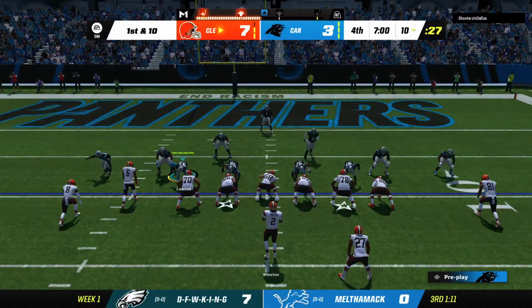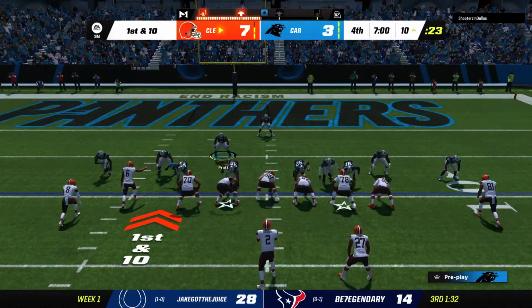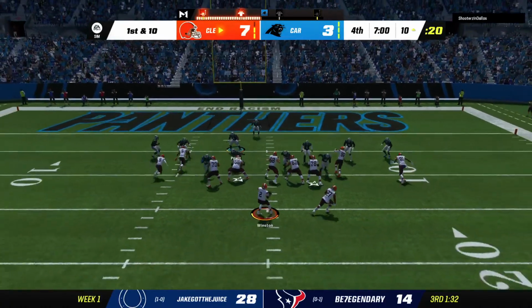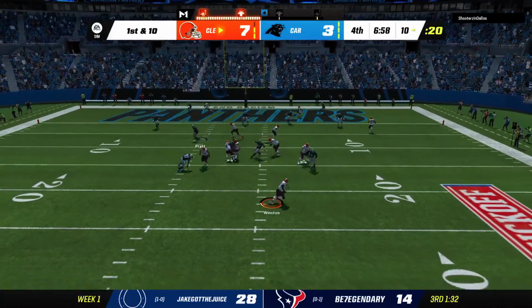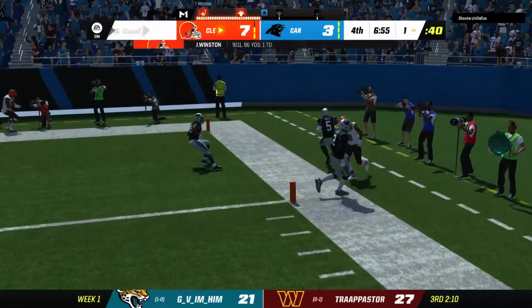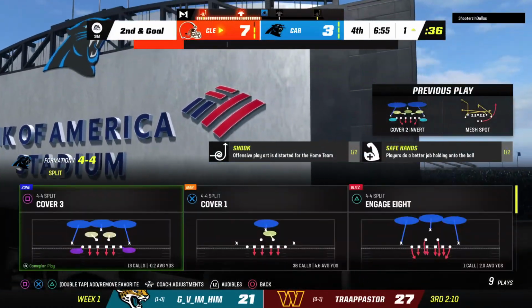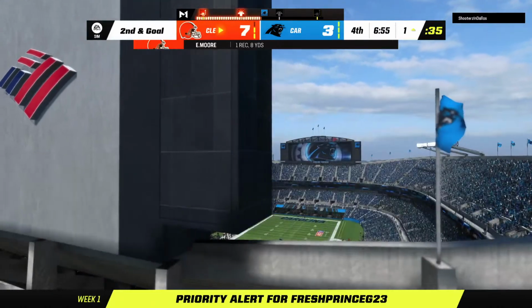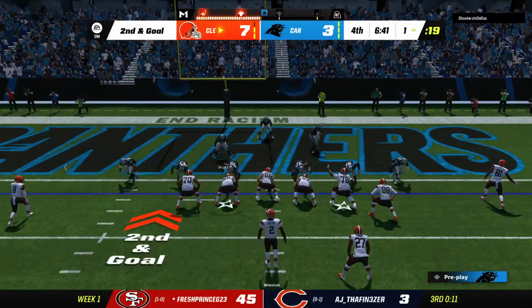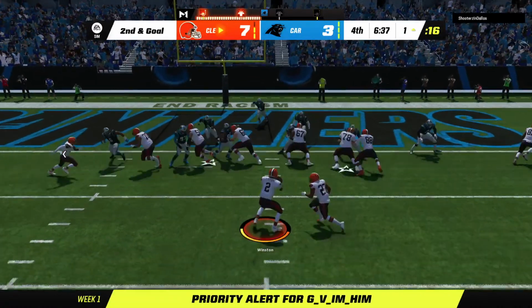So first and goal, 6 points here would go a long way toward wrapping this one up. Here's Winston. Eluding the pressure right. Caught on the slant. And just shy of the goal line as he's out of bounds right at the 1. A gain of 8 there on the 8th play of the drive. 2 of their 3 red zone trips so far they've come up empty on. They'll look to reverse that trend on second and goal.